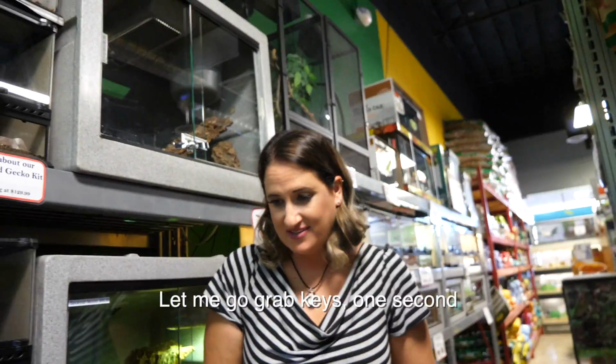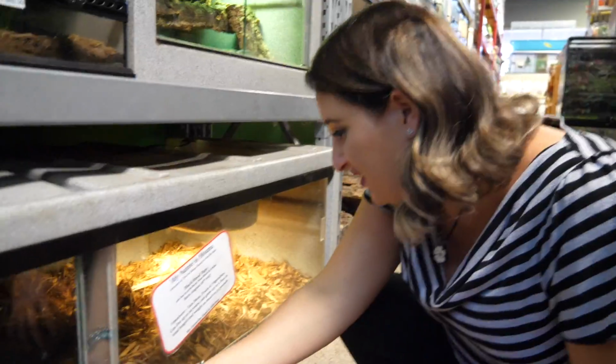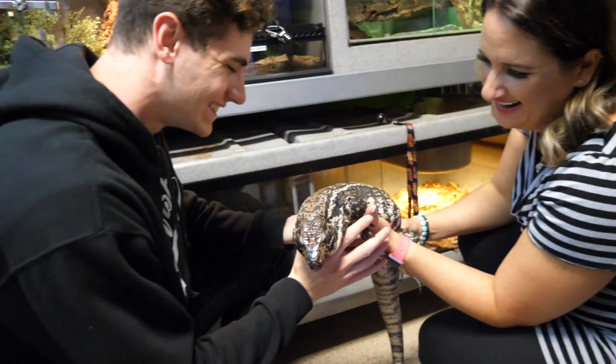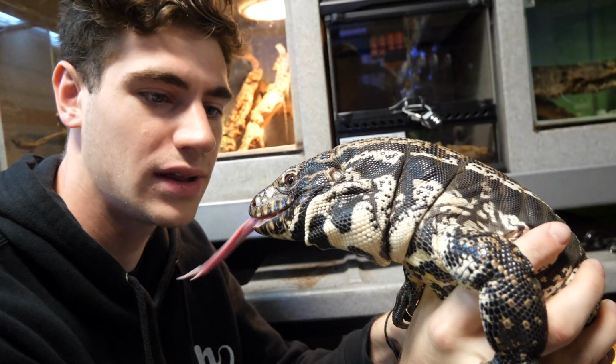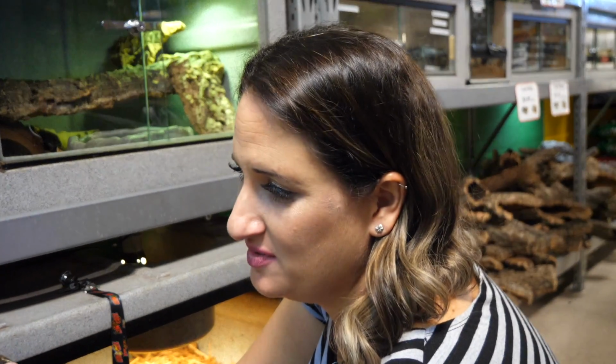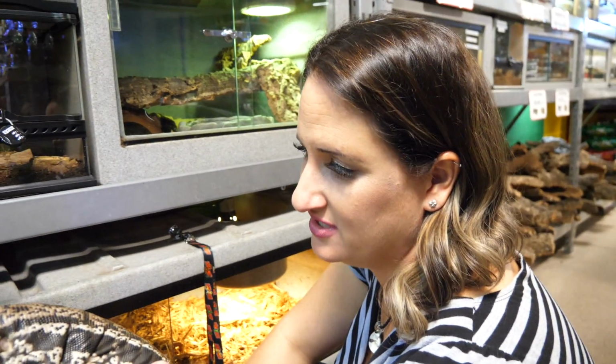Let me go grab keys one second. So this is my tegu. This is Moana. She's super chill. You mean like Godzilla? Yes. She's super chill. She's literally like a real life dinosaur. She's not even full grown yet. She's got about 4 to 5 feet to go. So she's still a baby. How long have you had her? About a year now. These guys live a long time. She's a personal pet of the shop.